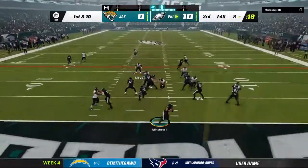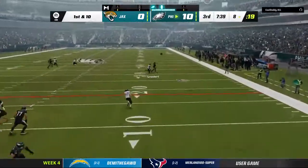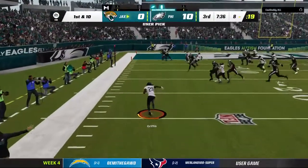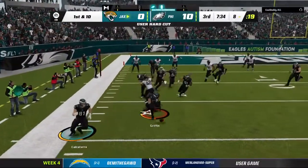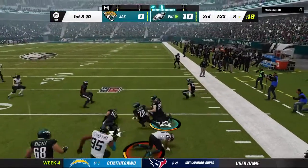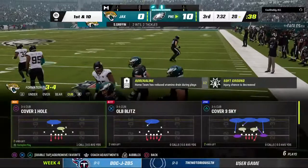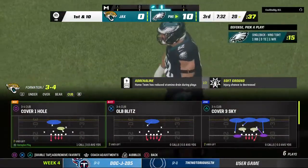Off play action, it's Minshew. He'll buy some time right. Rifles one, and that's going to be intercepted. And I think the ball's out. And the Eagles are going to take over once again with a football at their own 20-yard line.